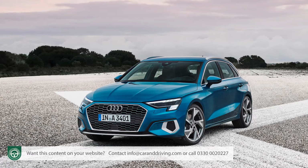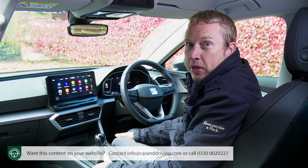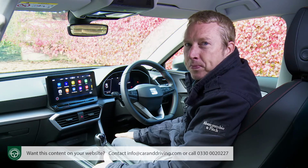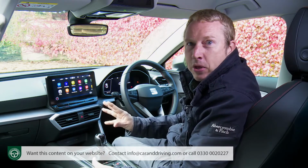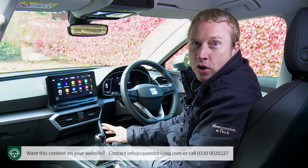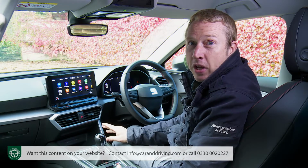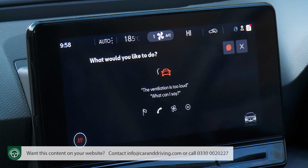In an Audi A3, which has fundamentally the same cabin architecture, you get a row of separate physical climate controls beneath these central vents, and this Leon would benefit from that too. Now, it does at least help in this regard, though, that climate is one of the many things that you can control via SEAT's latest voice control system, activated by prefacing what you want with "Hola, hola." "What would you like to do?" Which you might feel a bit self-conscious saying in front of your passengers.